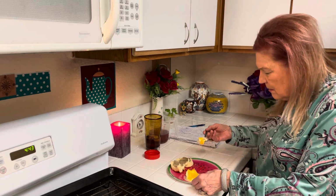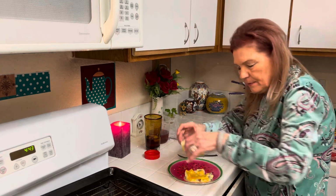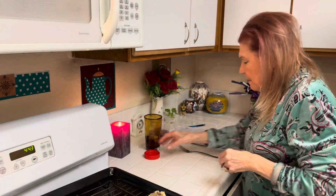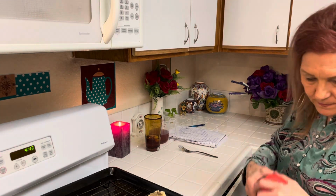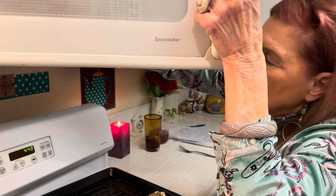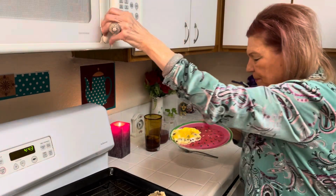Let's see. I think it needs a little bit longer. It's not quite done. I could have made a sandwich. Let me give it 15 seconds. Eggs out here are not something you want to eat raw. Let's see. All right, that's better. Take a look at that.